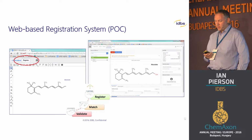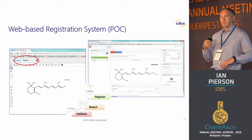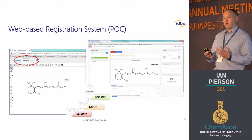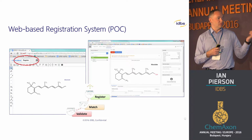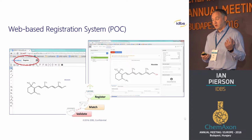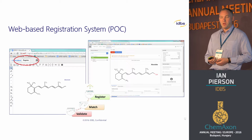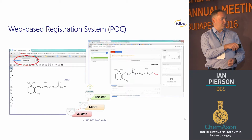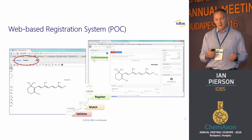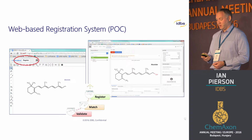Some of the other proof of concepts we did as well was really to look at the ChemAxon registration system. So how simple and easy would it be to actually work with it? And what we actually did was we took our developer a day and a half, thanks to some very feature-rich APIs and amazing documentation. We just picked it up. You can see here we implemented just a little register button. And as I say, within a day and a half, we had a working proof of concept.